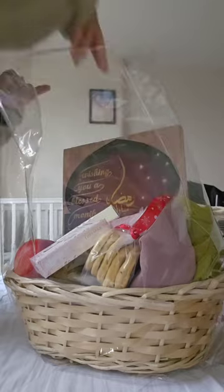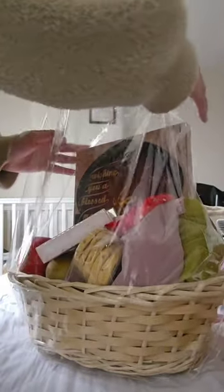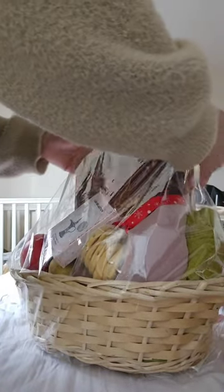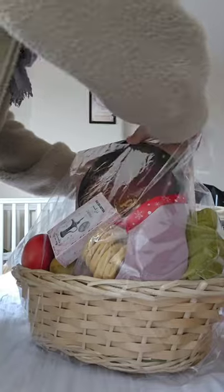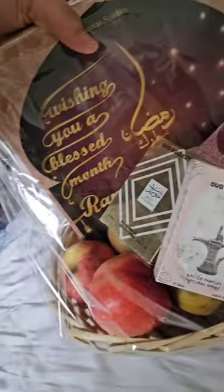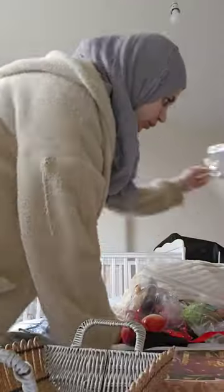And then one there. What you're gonna do is just shape it towards the back like that. And let me turn it around and show you properly. There we go. That's the hamper done.